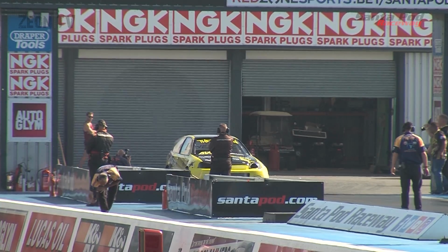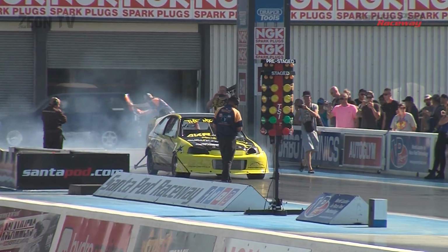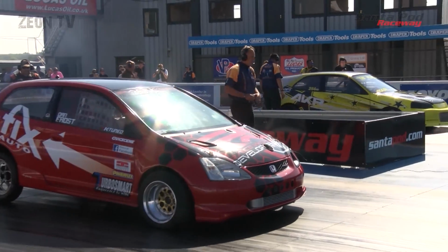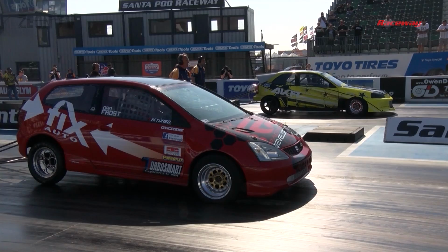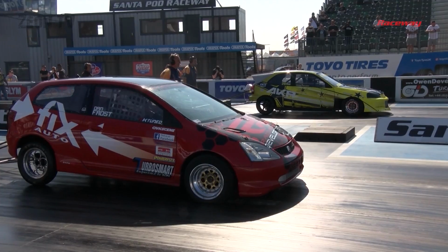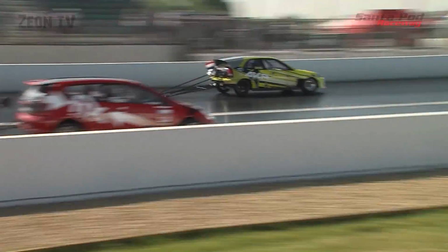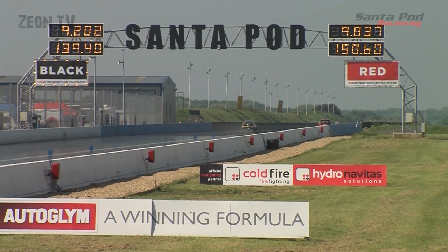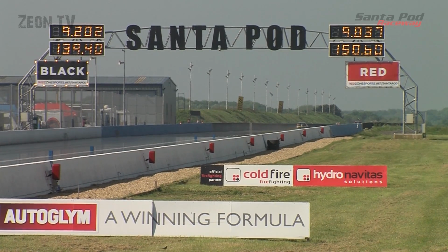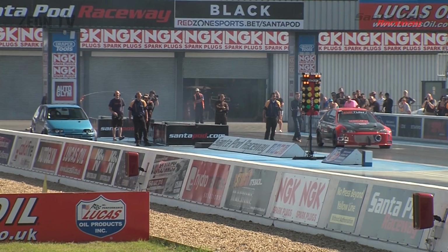So round 1 saw Dan Frost with the pairing that nobody wanted, facing off against European record holder Michael Holloman from the Netherlands. The Minion had suffered some transmission damage on that record run, so can Dan bring home the win for the UK? Well, Dan gets the better reaction time, but Michael in the Minion pulls past him and does enough to take the win, 9.20 to a losing but very respectable 9.83 for Dan.